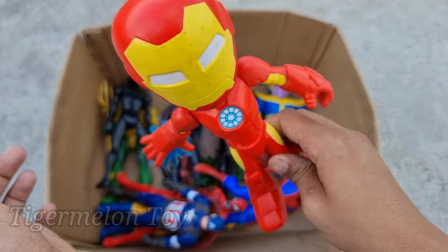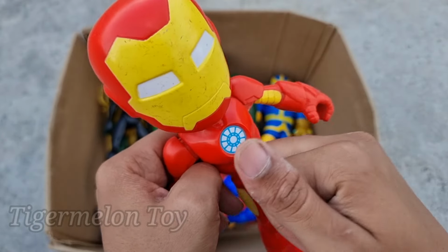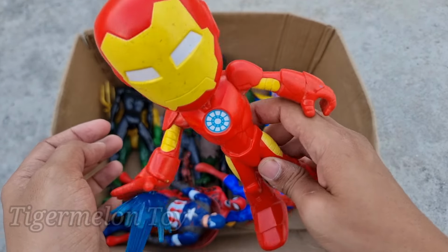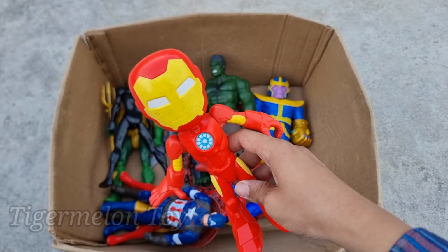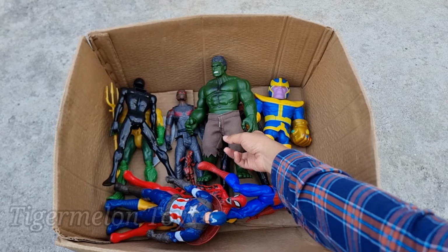Wow, guys, amazing small Iron Man is looking very cool. Guys, look at the very cool heart on his chest, guys, full of red color metal suit, guys. This is the laser superhero, small amazing Iron Man. Look at the lasers, look at the rocket. Wow, this is small Iron Man, guys. Wow, he's so amazing. Now, who is this one, guys?